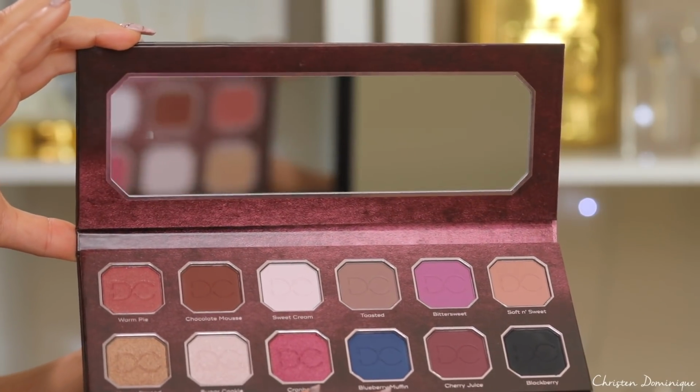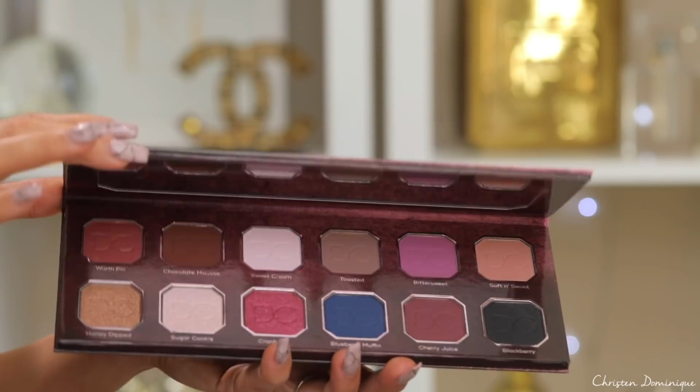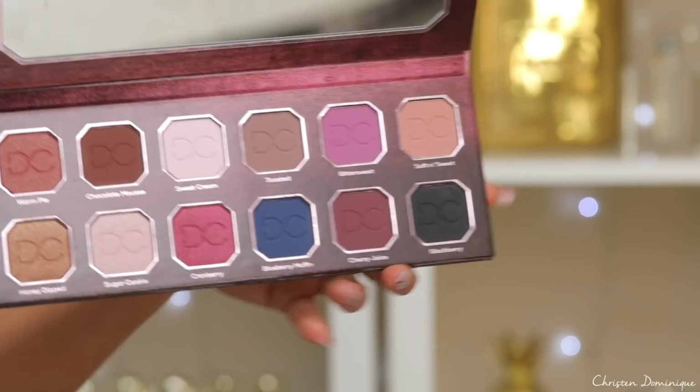You have so many pops of color, but so many neutrals, warm neutrals and cool tone neutrals in this palette. You can literally use this every day of your life. And that is my goal when creating these shadows in these palettes. I want them to be universal, multi-purpose shadows. I never want to feel like, oh, I just have to use this on my eyes. Definitely not. With Sweet Cream, I like to use that on my brow bone as a highlight. I like to use it on the inner corners if I want more of a matte highlight. And for some skin tones, you're gonna wanna use this under your eye to brighten the eye. Or if you wanna just set the entire eye with just a soft little dash of this all over the eye, it's really great as a base.